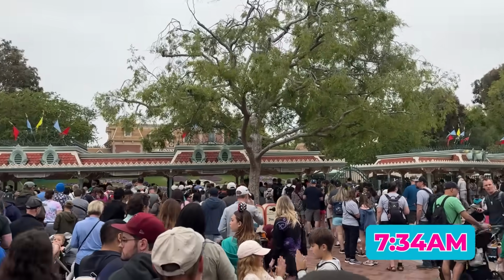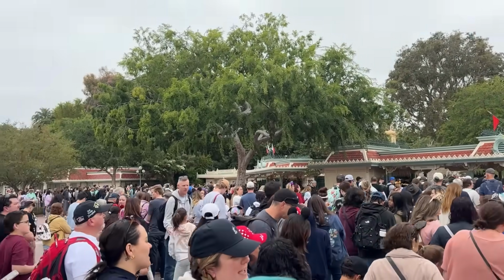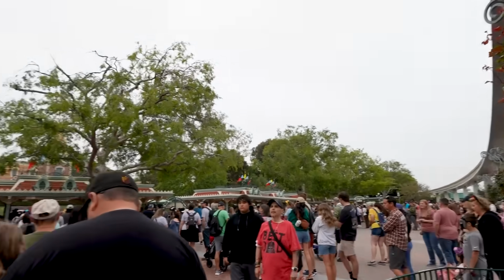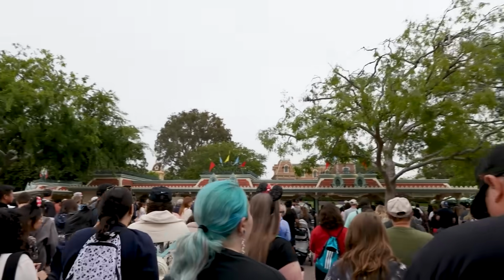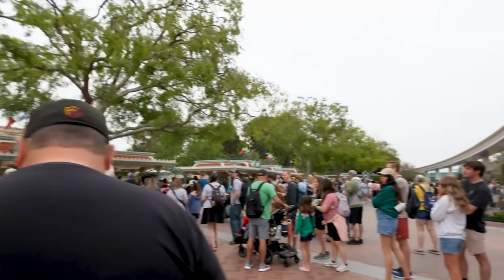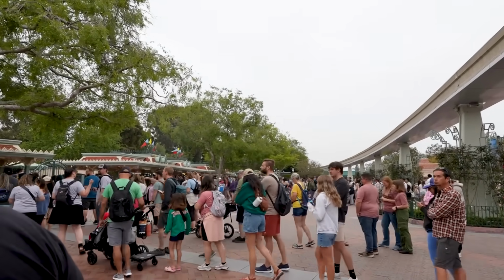7:34, made it to the front of the gates. And obviously, it's a little more hectic here at Disneyland than it was when we rope dropped California Adventure. Think rope dropping Animal Kingdom or Epcot compared to rope dropping Magic Kingdom. But they're moving and grooving. They're working people in. The turnstiles are open.